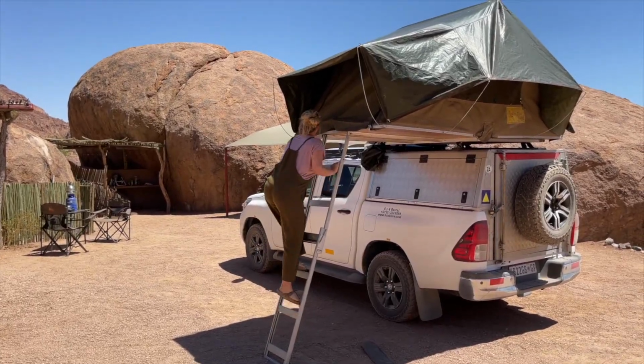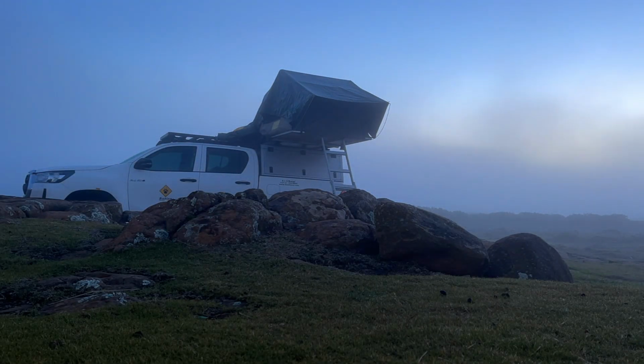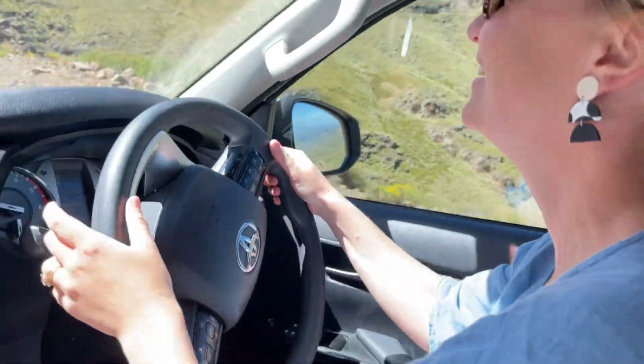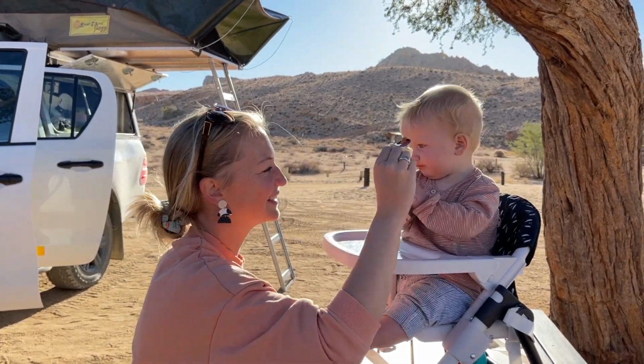We've hired this truck to live and travel in throughout Southern Africa for a few months. Absolutely. If you want to follow along on our journey, it has been epic so far. We've really been putting the truck through its paces, that's for sure. And there's plenty of adventure still to come. And rather ridiculously, we forgot to mention that we're travelling with our 9-month-old son, Crusoe.